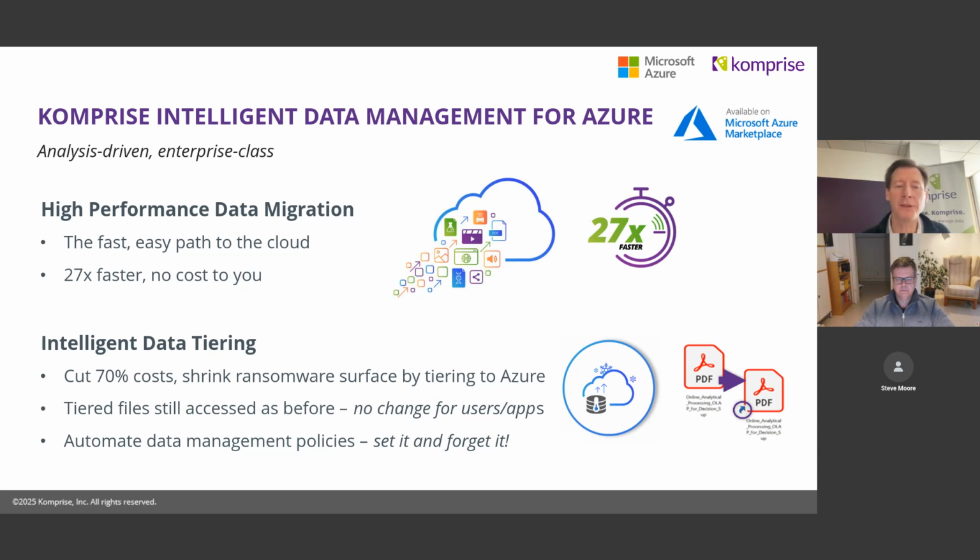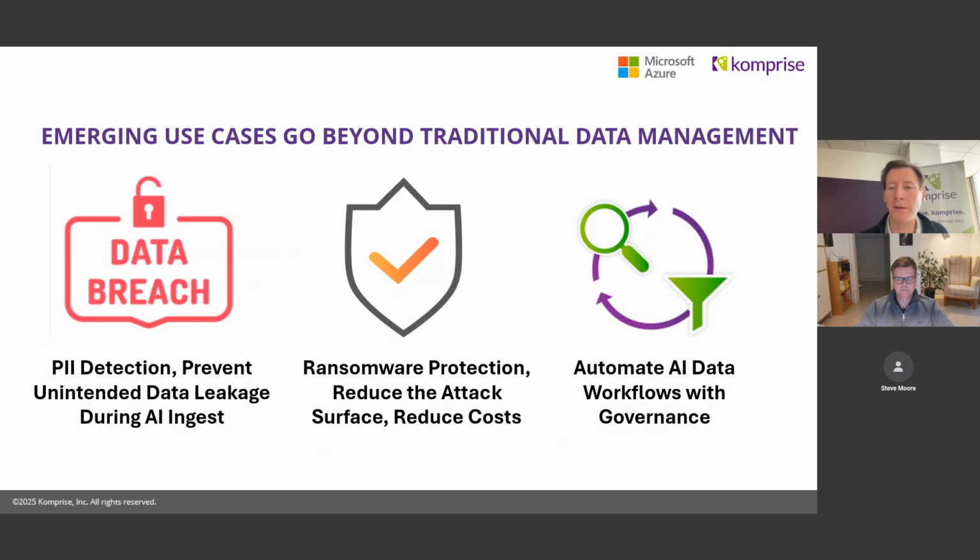And then intelligent tiering. So how do we cut costs and shrink the ransomware surface area by tiering data to the cold data that hasn't been touched in a year or 2 years, offload that, move that into a lower cost storage environment. And then those tiered files can still be accessed with no change to user or application access, and then automate that with policies. Those are the main use cases.